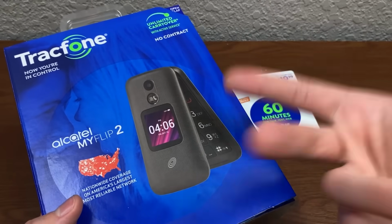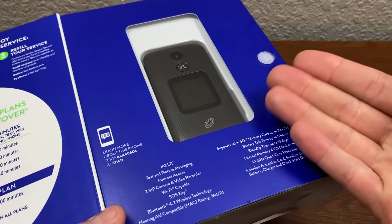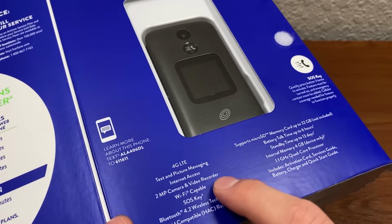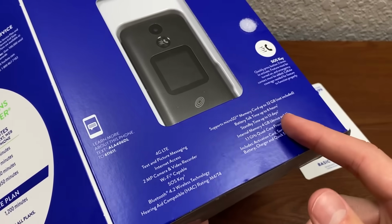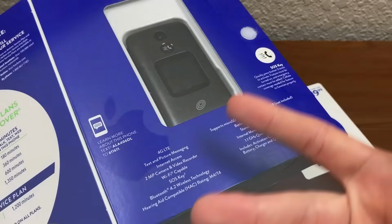So for $20, let's go ahead and see what you would get. We're going to open it up here. This is the phone itself. It is a flip phone, but it's a flip phone that has 4G LTE, text and picture messaging, internet access, a 2-megapixel camera and video recorder, which is not an extremely powerful camera by any means, certainly by today's standards, but hey, the very first iPhone in 2007 had a 2-megapixel camera as well, and it didn't even do video, so that's something.